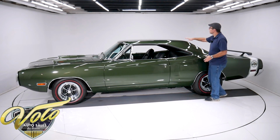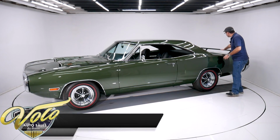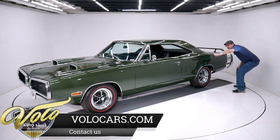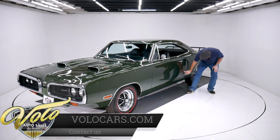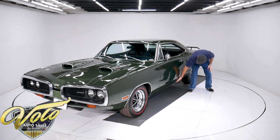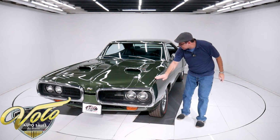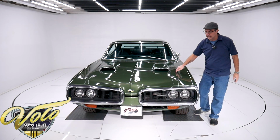No issues. The roof is straight. This whole sail panel, all this is excellent. The trunk lid is straight, fits nice. Looking down the side of the car, it's really straight. I mean, it really is. The gaps, real nice. There's no bubbles down here at all. All nice and clean. The lines are nice. Actually, I'm getting kind of excited here. The body is really, really nice.